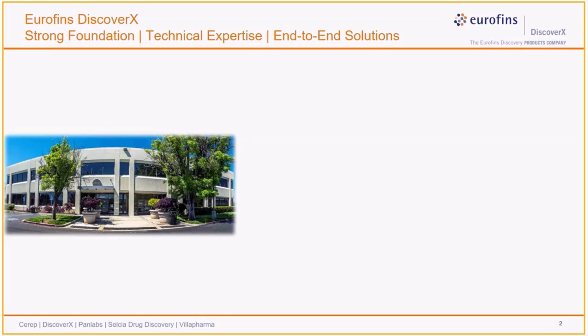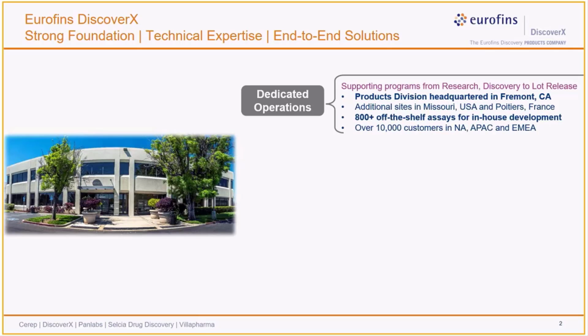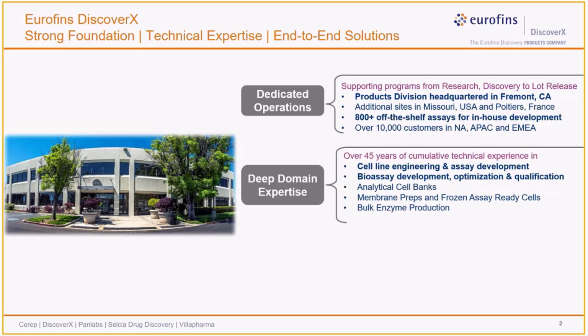Before I begin, I'd like to introduce you to Eurofins Discoverex for those of you not familiar with us. Eurofins Discoverex is a product-focused company based in Northern California, and over the years we have developed over 800 off-the-shelf assays for in-house drug development. Our primary expertise is in cell line engineering and cell-based assay development, and we have significant expertise in bioassay development, optimization, and qualification for late-stage drugs.